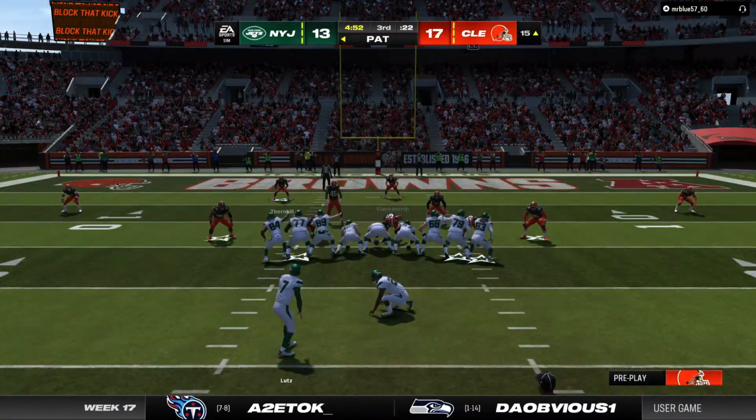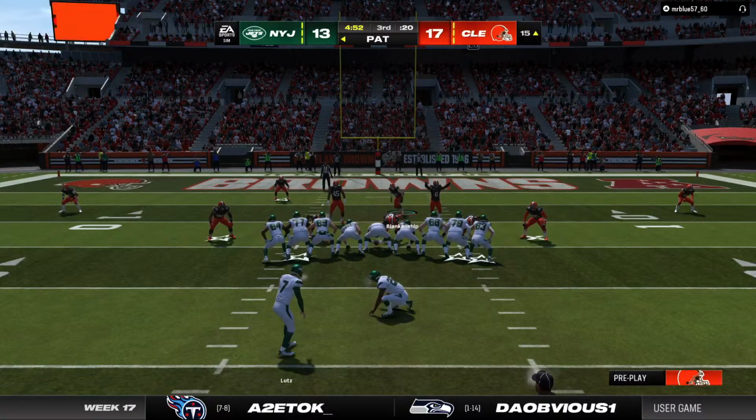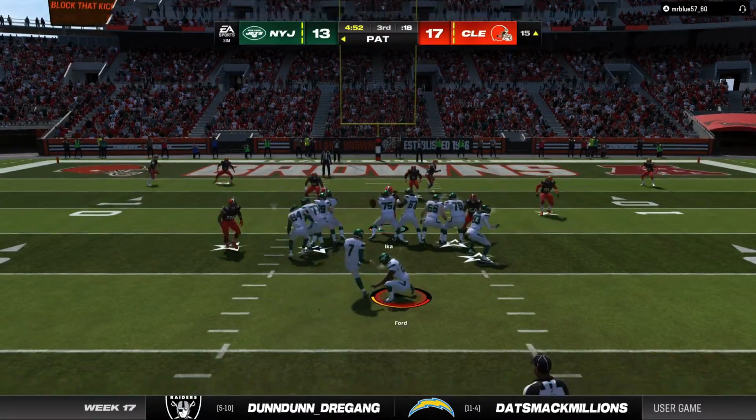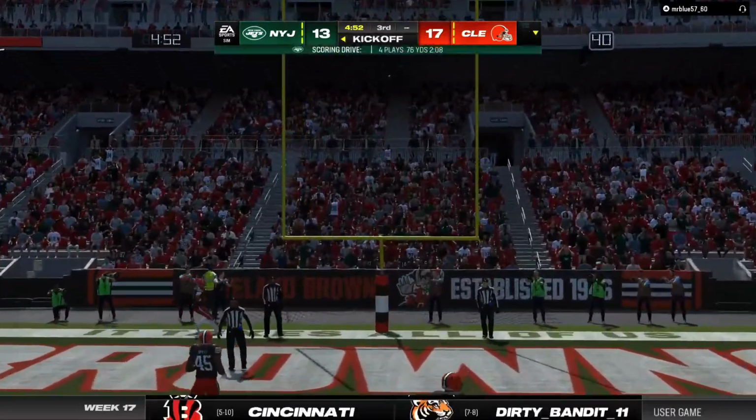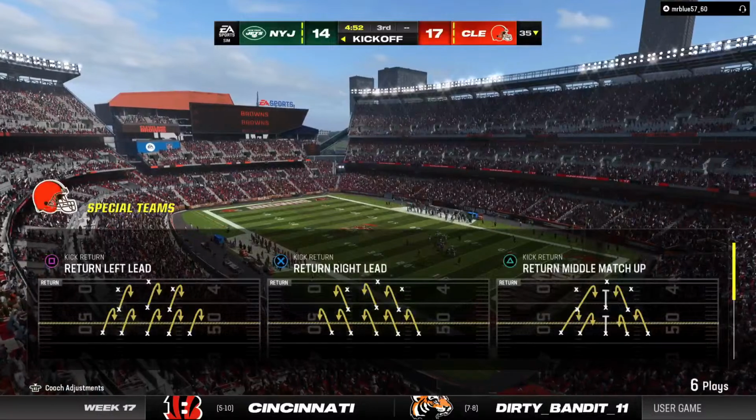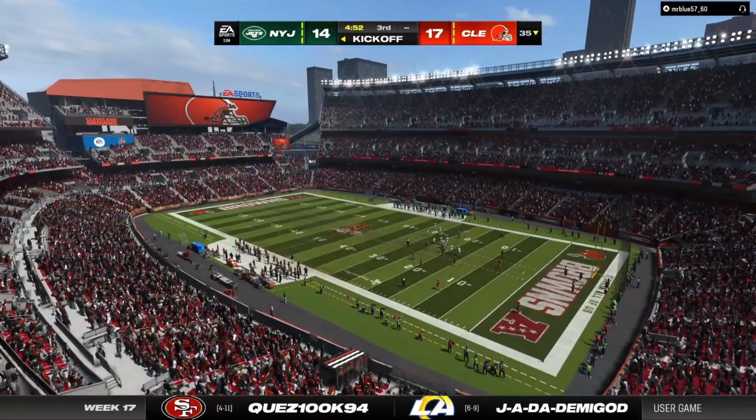Lutz to try to add the PAT. And this is up and good to make it a 17-14 game. Browns 17, Jets 14.